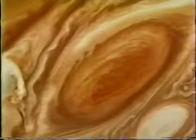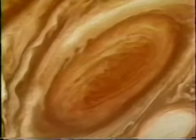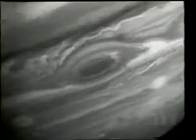The Great Red Spot is a giant hurricane twice the size of Earth. It was first seen nearly 300 years ago. It continues to rage on, rotating once every 6 days.